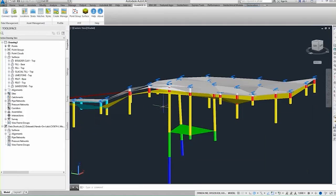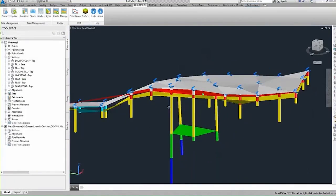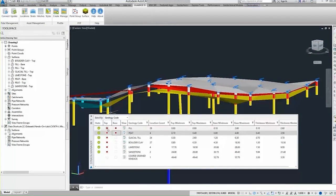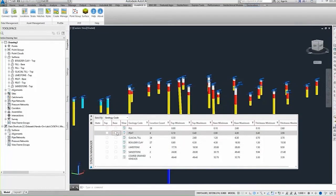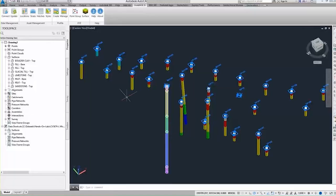Now, this is not a perfect geological model. It's a starter. In future webinars, we can show you how you can model this data using things like Autodesk feature lines and break lines. At the moment, we've got a starting point to give you an idea and an indication of what geology is around your site, but it really does help eliminate problems.